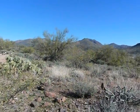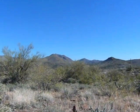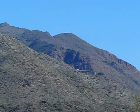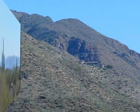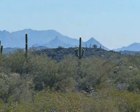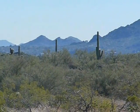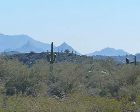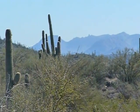And I was wondering if that wasn't a house up there. Anyway, way back in there, let me see if I can zoom up there a little ways. Here's a house, and I could see it as I was driving in on Spur Cross Road. That's Pinnacle Peak in the distance with McDowell's in the background.